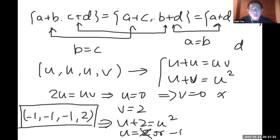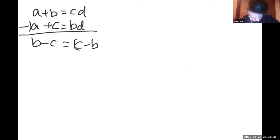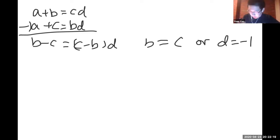Yeah, I think there are easier ways to make the same observation. So let me see if we can just erase the whole thing. If we just write down two of the equations, then if we look at these two, we see that they're just A, B, and C swapped. So we can just subtract the two. This gives us B minus C equals C minus B times D. So either B equals C or D equals negative 1. Yeah, but or both.